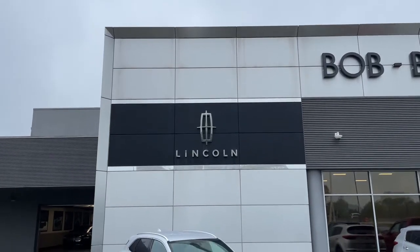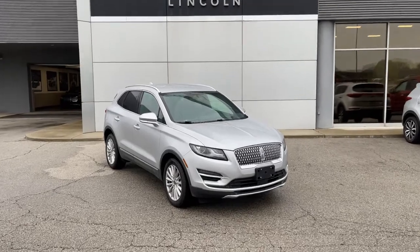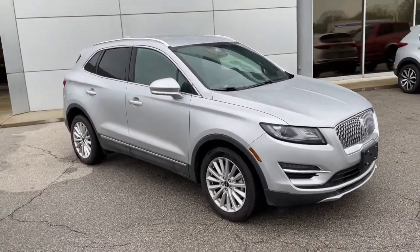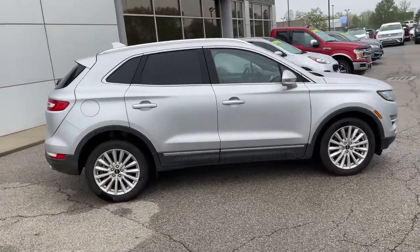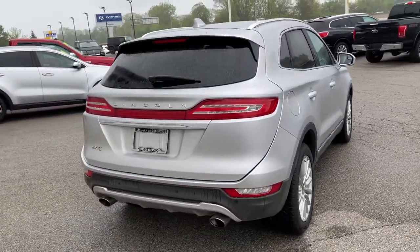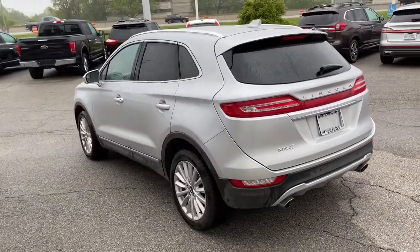Get a feel for the 2019 Lincoln MKC. With less than 5,000 miles on the odometer, this vehicle provides excellent value. Performance, luxury, versatility. That's what this sleek MKC delivers. From its connected tech to its premium amenities to its alluring style, this compact SUV is poised to infuse every drive with inspiration.